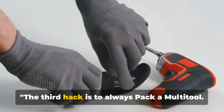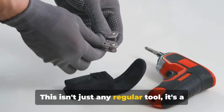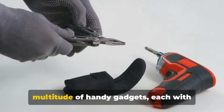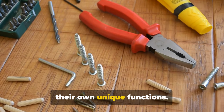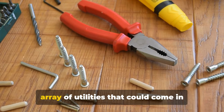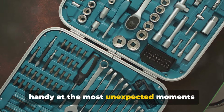The third hack is to always pack a multi-tool. This isn't just any regular tool. It's a comprehensive package containing a multitude of handy gadgets, each with their own unique functions. It's an all-in-one device that offers an array of utilities that could come in handy at the most unexpected moments during your journey.